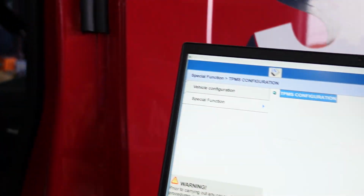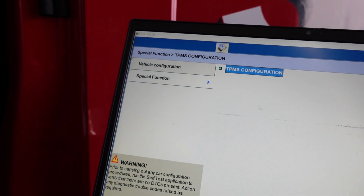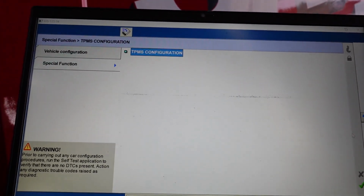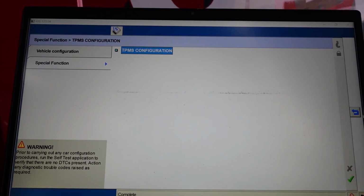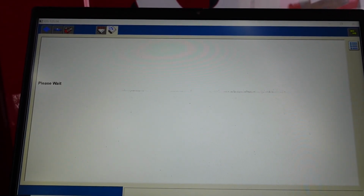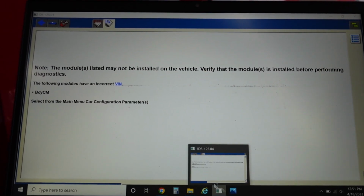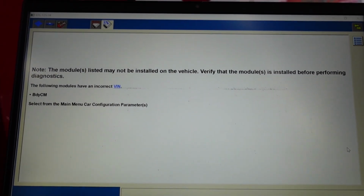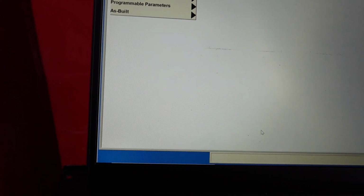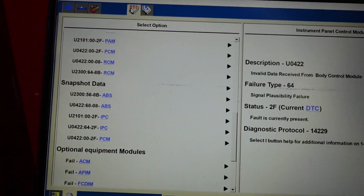Let's go ahead and let's hit the, what we got? TPMS configuration. Let's hit the back button. Oh, that's not that. I'm going to hit the, uh-oh. See, this is where I don't like this. Okay. Let's go back. So I think we closed that special applet. That's what I don't like about Ford. I think I may have actually clicked on that, but that shouldn't be a problem. Let's go to our DTCs.